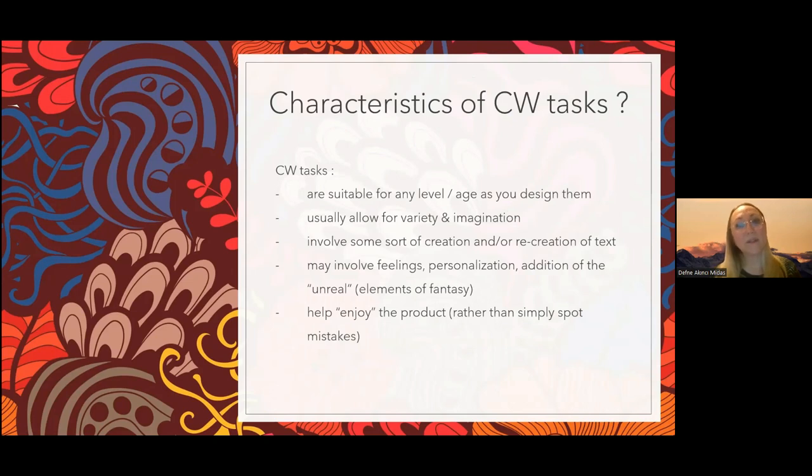So these tasks are suitable for any level. It depends on how you design them, how you choose them, how you choose to use them, but they are suitable for any level. They usually allow for variety and imagination. Every student can come up with a different product, and imagination is included. So they can say things that they believe in, that they think, they can imagine.